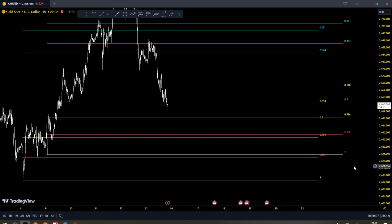So what you see right now here. So in the Monday structure Fibonacci, the buys are already open. There is something we have to understand. So now price is at the 0.7 of the Monday structure and 618 in the whole structure. So this is the full structure, this is the Monday structure.